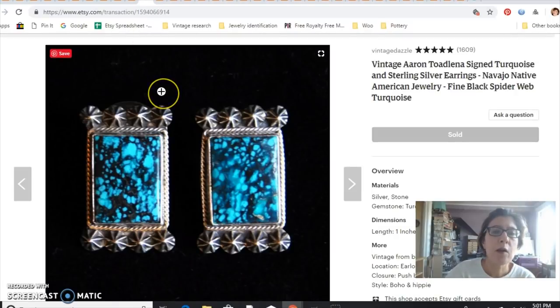They came from my sister-in-law, and I sold them for $65. And another pair of sterling silver earrings. These ones were signed by Aaron Todlena. I don't know how you say his name. But that is a very, very desirable Native American designer. And so, let's see, where am I? I paid $20 for those and sold them for $75.